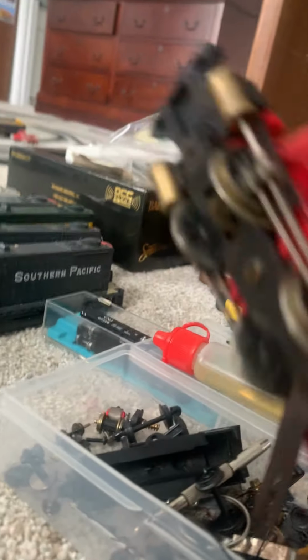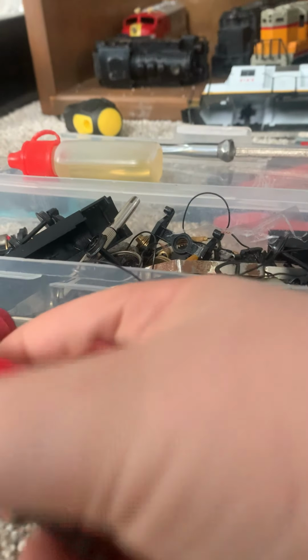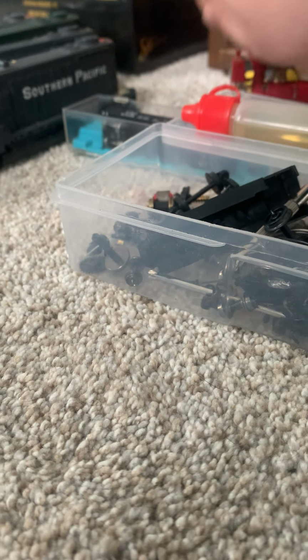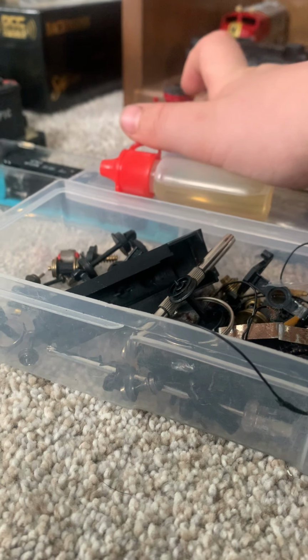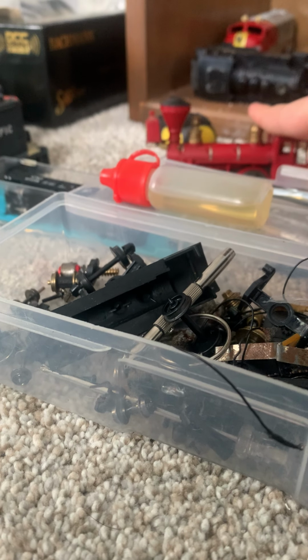Also, another honorable mention was this. I don't know how I got this. I forget. Someone gave that to me. I think I got this at a train show. It's not bad. Some guy was selling it, but it didn't work. But that's not one of the worst trains of 2021. Just some not great thing. If you find one of these, don't buy it. It's not worth the money. Anyway, moving on.